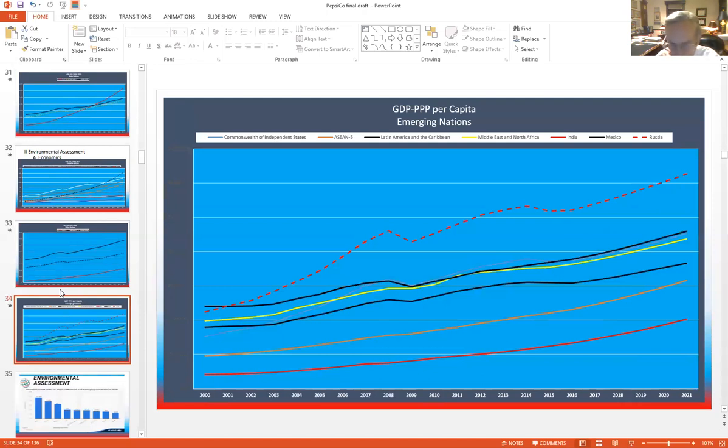Let's see if there's anything else here. There's one line that's moving up fairly quickly, and that's the orange one near the bottom, not all the way to the bottom of the screen, and that's the ASEAN nations, the Association of Southeast Asian Nations. This includes Indonesia, the Philippines, Malaysia, Singapore, and Thailand.